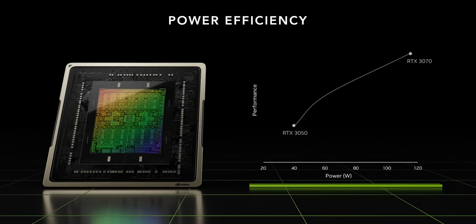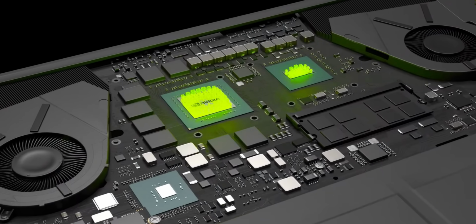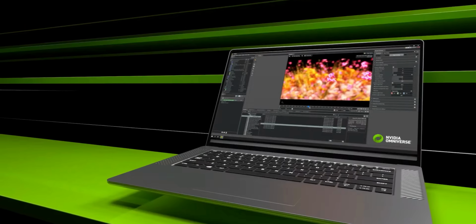NVIDIA is claiming that the 40 series has 3 times the power efficiency over the 30 series. They had this chart where there's a 120 watt RTX 3070, and they're supposedly now able to match or beat that performance on a 40 series GPU using just 40 watts? That is some massive gains in power efficiency. Almost unbelievable, if I'm being honest. Now, they don't say which chip they're using to do that. I would assume it's one of their top tier chips that they're power limiting just to showcase what you can achieve in terms of efficiency. But regardless, it's very impressive to see that kind of performance with that few watts.